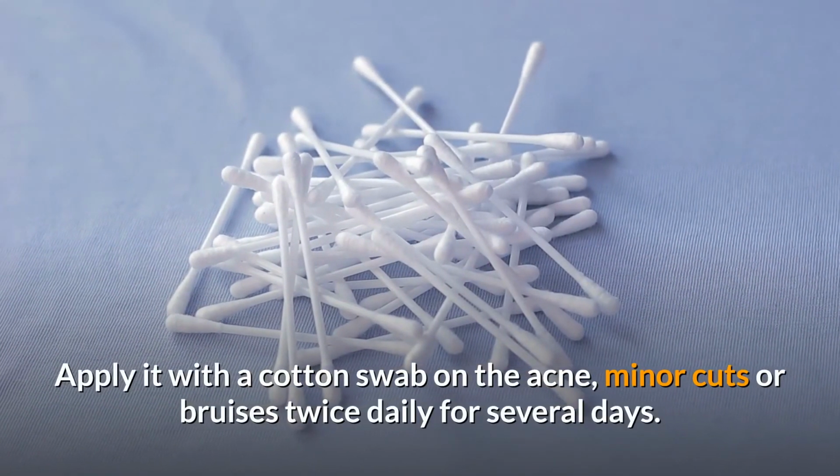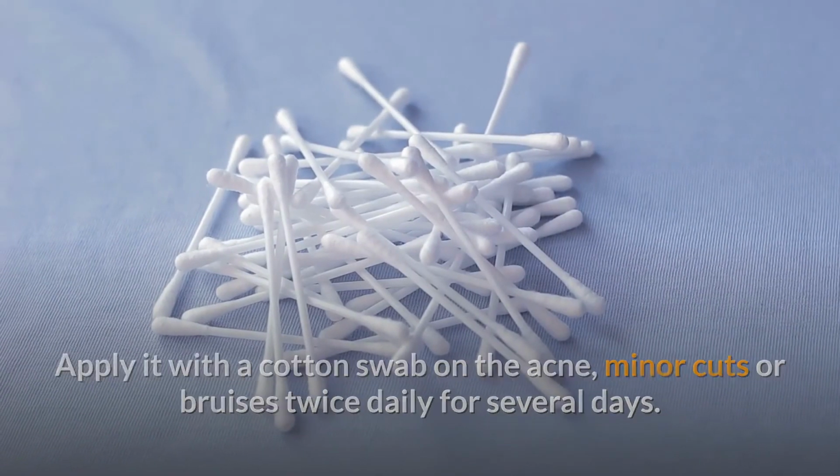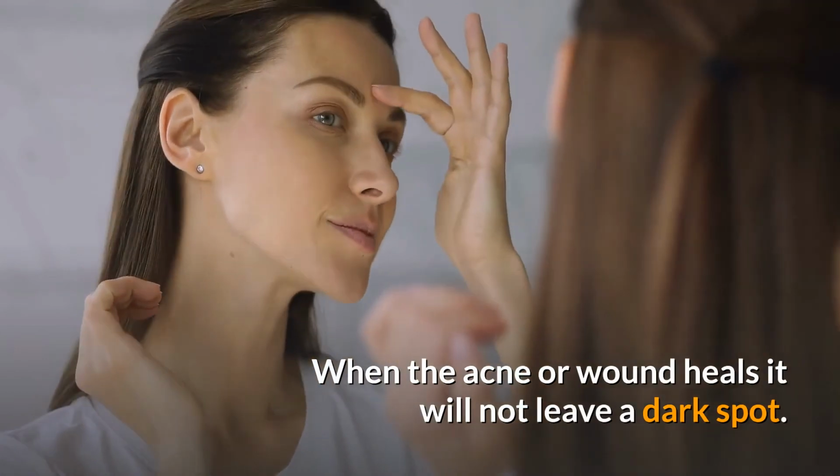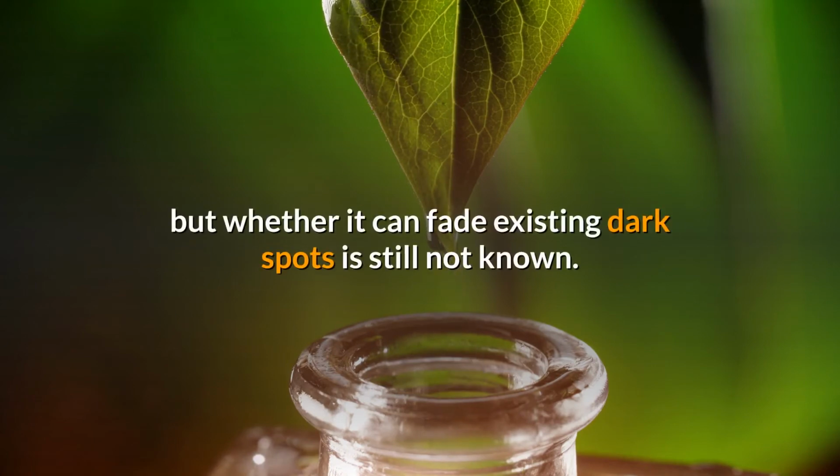Apply it with a cotton swab on the acne, minor cuts or bruises twice daily for several days. When the acne or wound heals, it will not leave a dark spot. Bottom line is, tea tree oil can prevent dark spots, but whether it can fade existing dark spots is still not known.